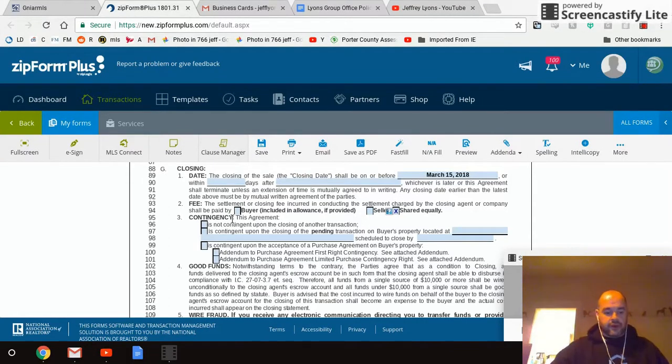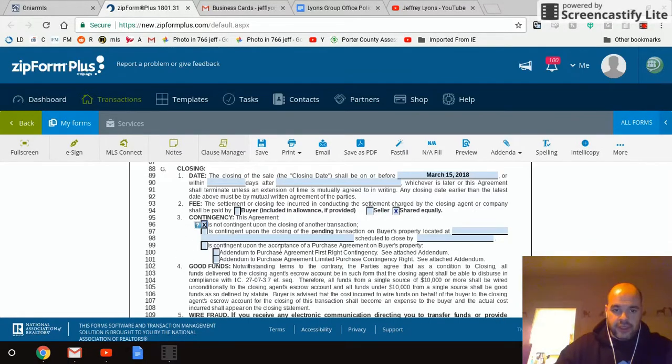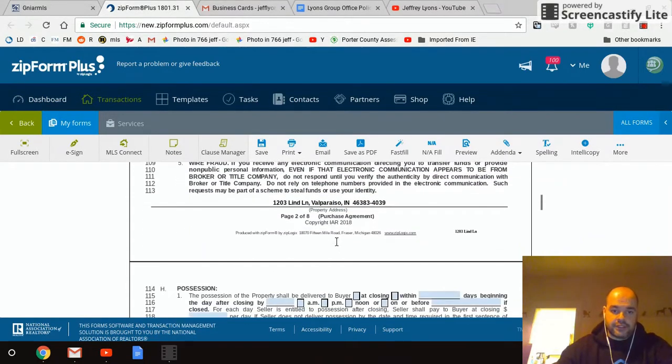So this is where we're going to fill out if they have a home to sell, if they have a home that's under contract, or if they don't have a home to sell. Obviously, not having a home to sell is the easiest one because it's just one transaction. All we have to worry about is that. So that's this. It is not contingent upon the closing of another transaction. And this would say it is contingent on the pending transaction. So say if you have a listing that is sold and they're buying another house, you would list their other house once it's under contract. Or if you want to do a contingent on sale, they have a area for that right here. So that's actually awesome. That's a change this year. That's actually a good change.